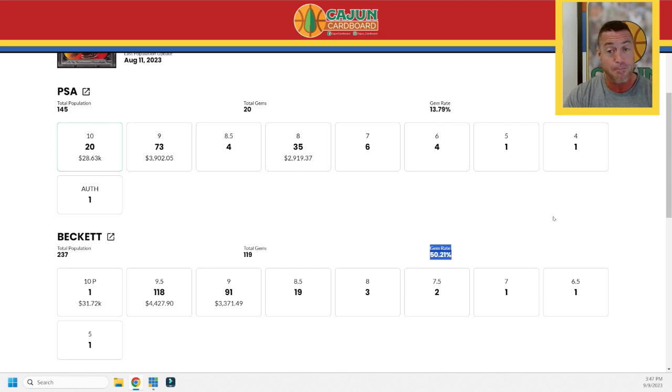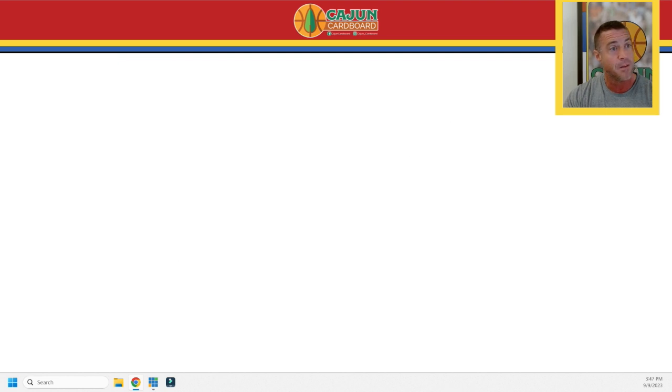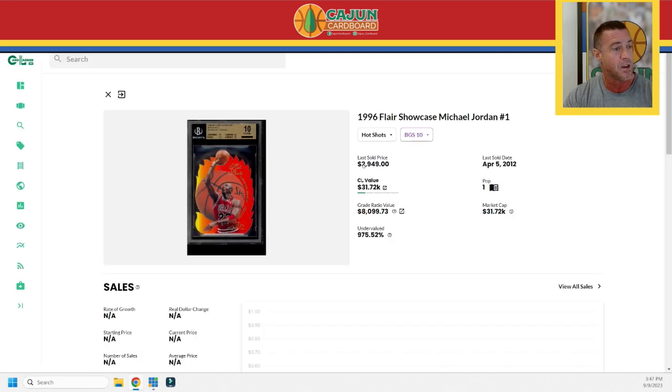50%. Do you think that might explain why people pull a PSA 9 and then they're like, let's just try to grade this thing with the BGS 9.5, and then they have a much more likelihood to get that gem that they're looking for? There is a BGS 10 out there. I think that's probably it, and by the way, you can click those buttons and it'll take you right to it.